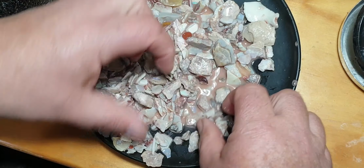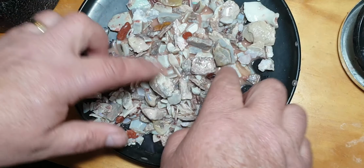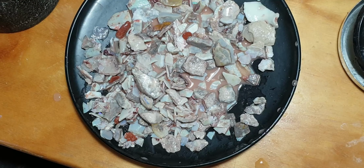Anyway, there you go. So it's not all beer and Skittles. Opal mining, especially doing it part time, is a bit of a hard slog, but sometimes we do alright, other times we don't. So there you go, that's the worst of it.